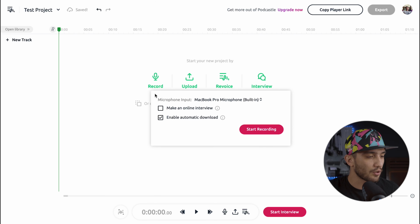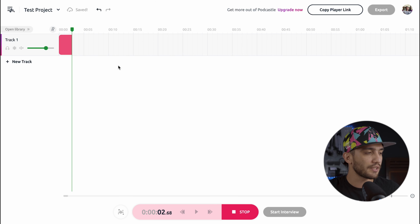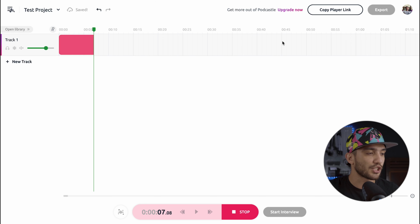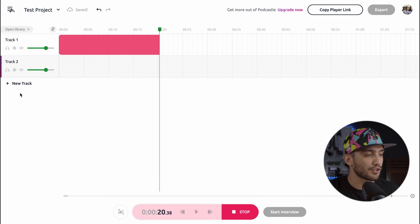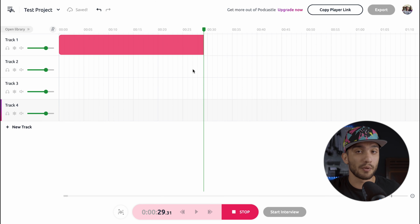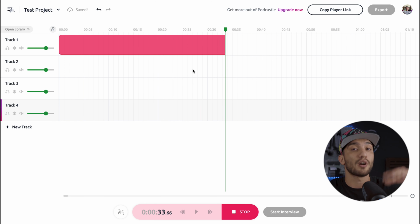If you click on record over here, it's going to ask whether it should start recording and do the interview, and whether you want to automatically download the file after. I'm just going to uncheck these for now and click on start recording. As you can see, I'm using the built-in microphone on my MacBook Pro and recording on track 1. When you have guests on your show, it automatically adds new tracks like this and records their audio files separately. So you won't have to worry about your internet connection quality, because everything is uploaded to their cloud and processed after.